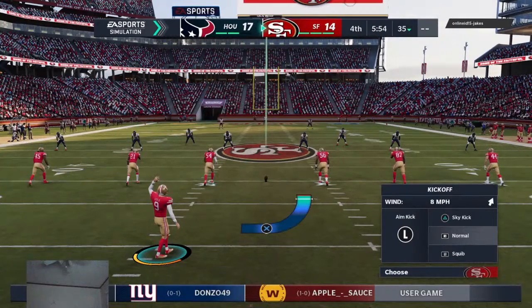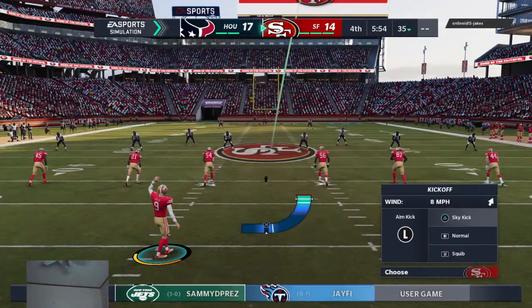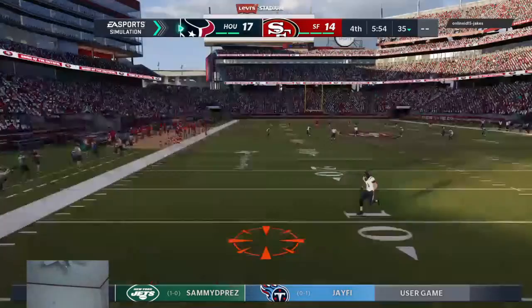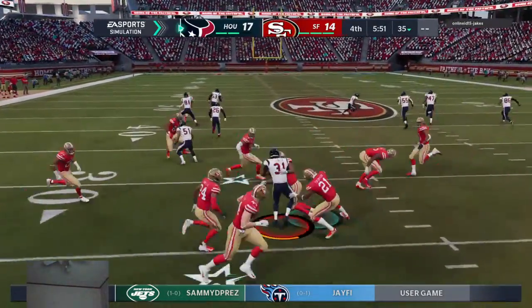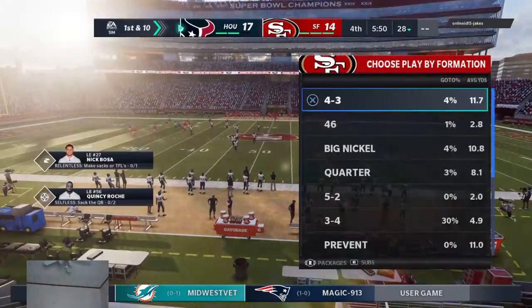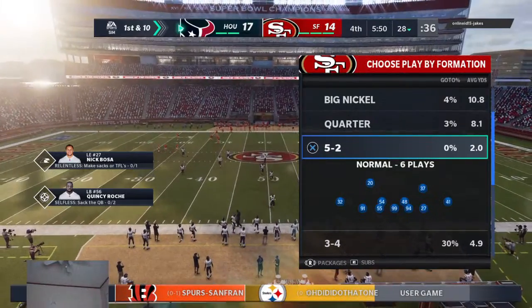Robbie Gould to kick off for San Francisco. After the touchdown, it's Robbie Gould now to kick it away. Now to return, this is David Johnson. And they will wrangle him down a couple yards shy of the 30. 1st and 10 at their own 28-yard line.